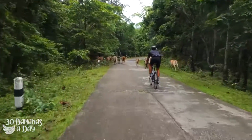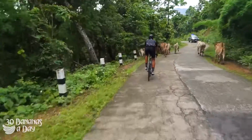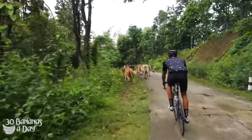You know, be paying attention to the road because there might be cows, there might be dogs, there might be cracks in the pavement. Keep it under 150 watts. Watch out for traffic, and just relax, man. Just relax. Get out of the saddle frequently, and start with a 50k ride.